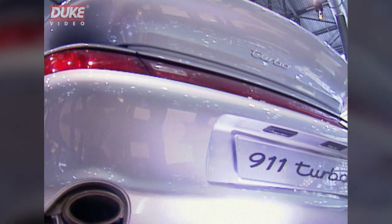The Geneva Salon of 1995 was one of the best for years, with brilliant contributions from every sector of the industry.